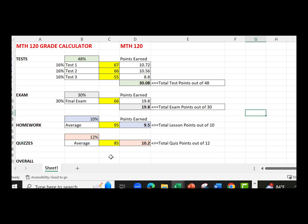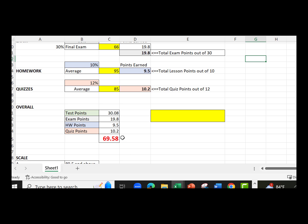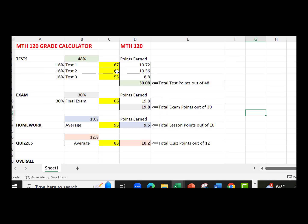That's not passing. These high homeworks can pull you up. All right, let's run a different one. Let's say you got a 55, a 42, and let's say you work on this last test and you get that up to a 75. Okay, let's say your homeworks are at 81 and your quizzes are down at 43.